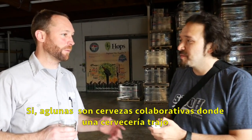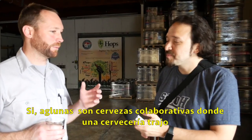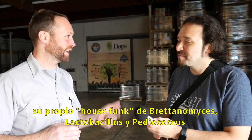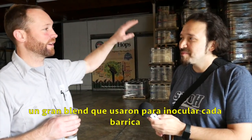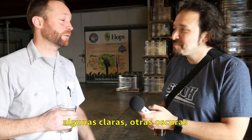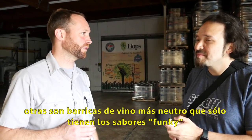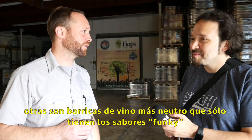Yeah, we have a couple of them that are collaboration brews where a brewery brought in their own house funk of Brettanomyces and Lactobacillus and Pediococcus, a big blend of just funky stuff that we inoculated every barrel with. Really some light, some dark. Some are used from bourbon barrels that have bourbon character still with the sour. Some are pretty neutral wine barrels that just have the funky flavors.